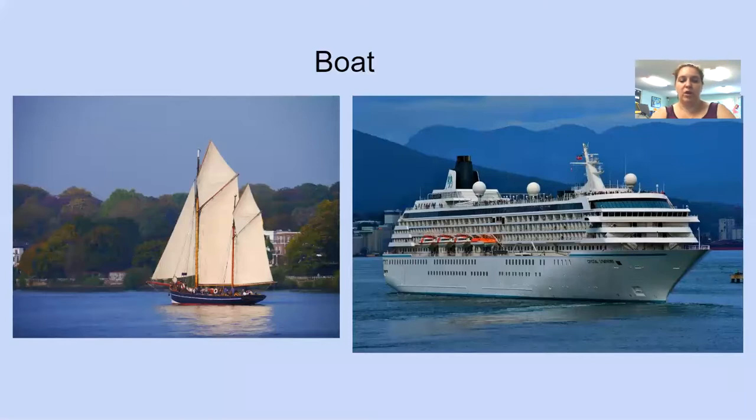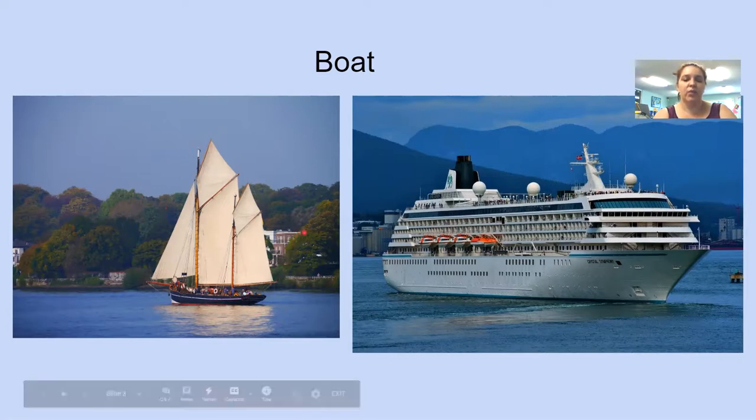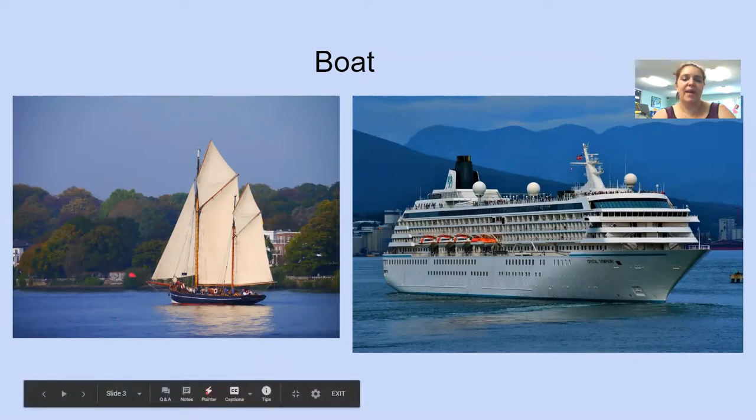We can travel on a boat. Look, here's a sailboat, and it uses the wind to push it through the water. And there's the bow and the stern. So the front and the back of the boat.